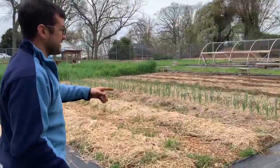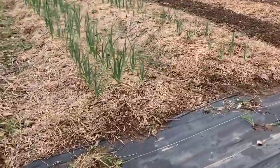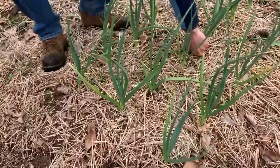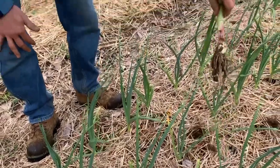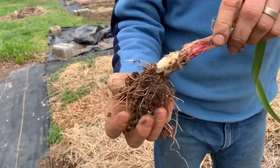Garlic is another one of these great school garden crops. You plant it in the fall, it goes dormant over the winter time, and then in the spring grows again. So you can see our little garlic crop. It smells garlicky over here. Ooh, it's starting to bulb. It's just starting to bulb.